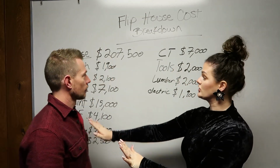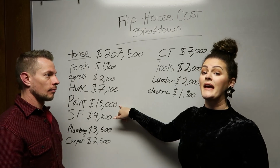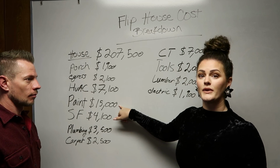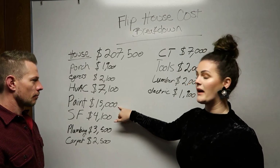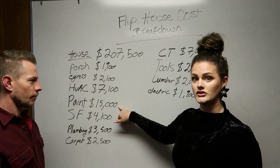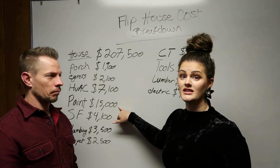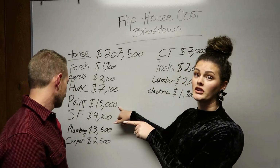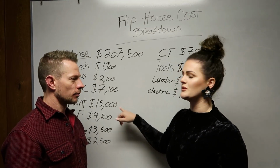Labor. For example, let's just look at the paint. Paint did not cost us $15,000. Paint cost us an hourly rate to hire someone to come in and do that. Obviously the paint cost is built into that, but that just shows you how expensive contractors are. And so if you can do it yourself, that's the only reason that we were doing this, is because we knew he would cut cost everywhere. Yep. I don't even want to know what it would cost to hire someone to do that.